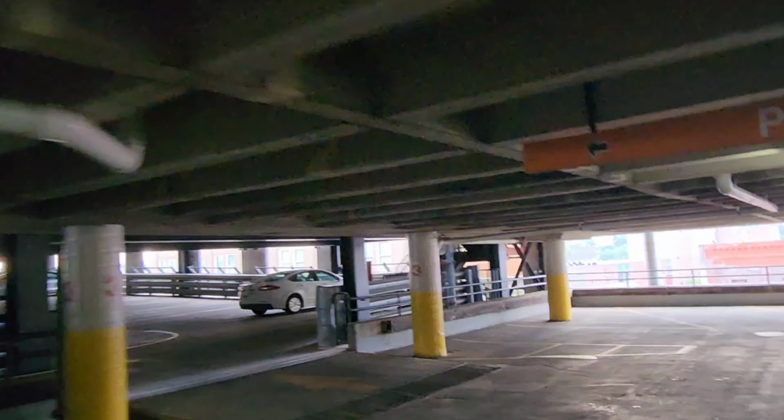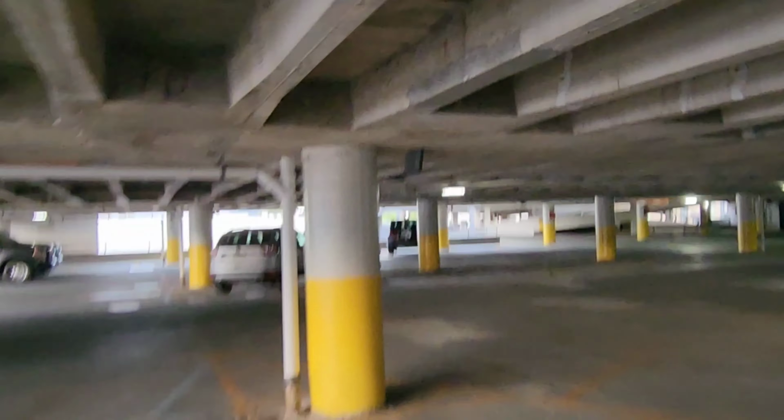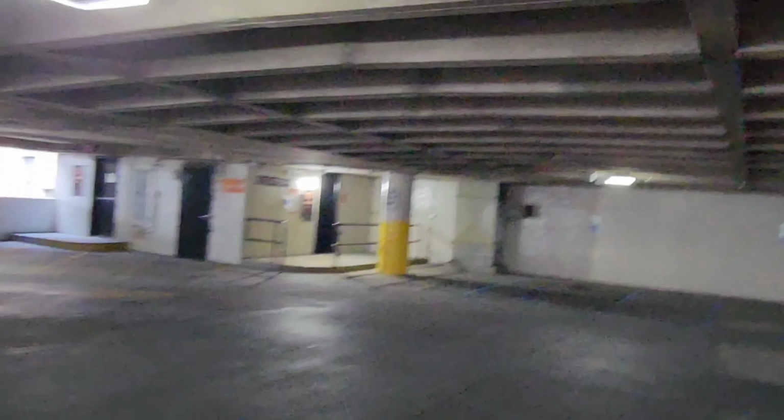There's two sets of creepy elevators. Creepy elevators they are. Wait till you see some of these lifts. And they are all traction lifts too, by the way. Those of you who are a fan of engineering would know what that means. But this garage is just really, really cool.